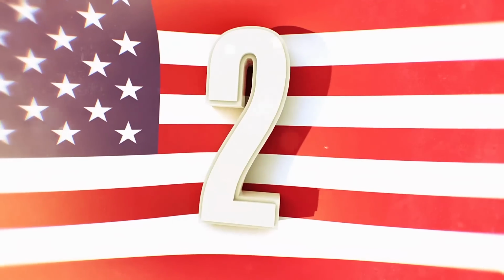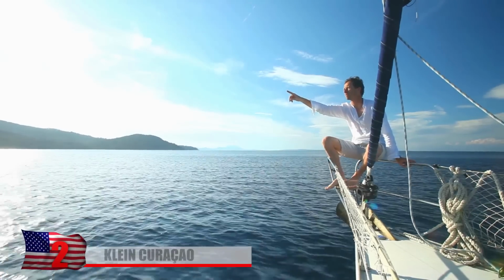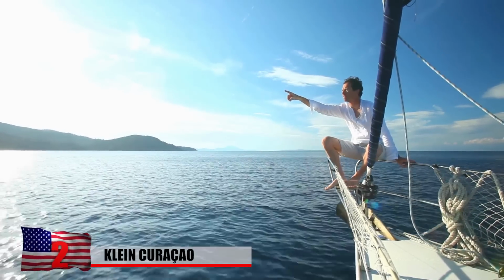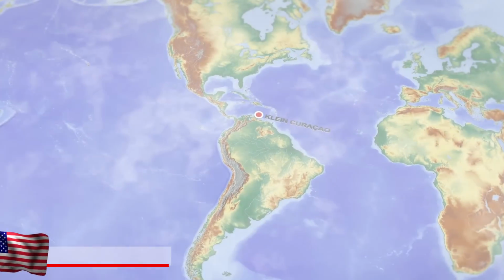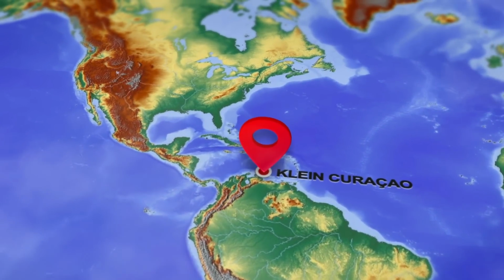Number 2. Klein Curacao. Travelers can discover an abandoned island after 2 hours of sailing bearing southeast from the former Dutch Caribbean outpost of Curacao. Klein Curacao, Dutch for Little Curacao, is a haunting island that has remained uninhabited for centuries.